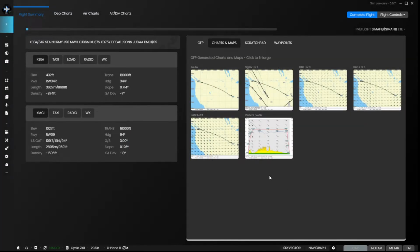All right, folks, so that'll wrap up the pre-flight brief. What we're going to do next here is first hop into the cockpit by doing this.